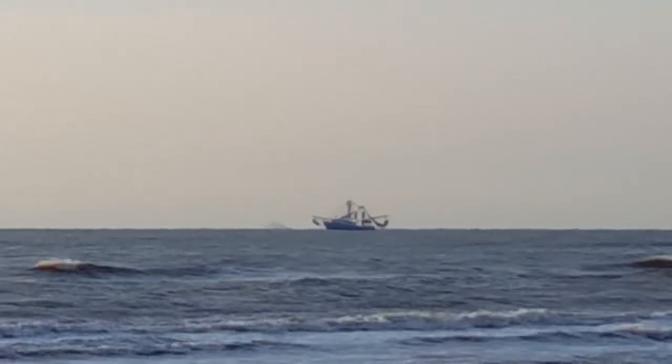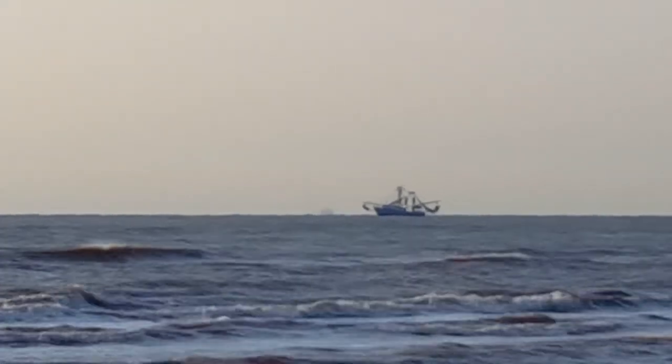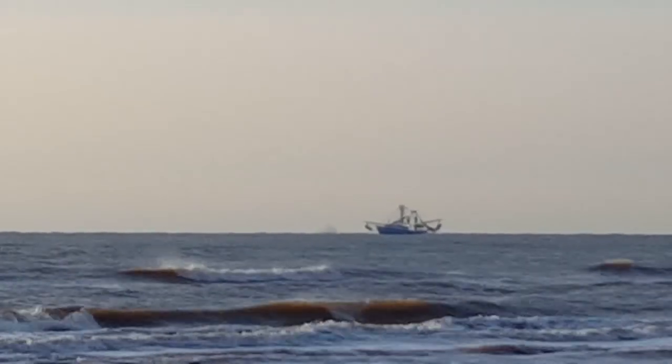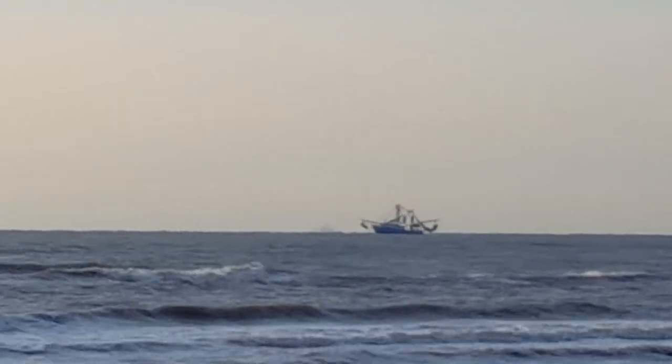It's pretty cool driving down. You can see it from the front and the back. It looks like it has wings. I'll try to stop later, see if I can get a better shot from the after, the stern.